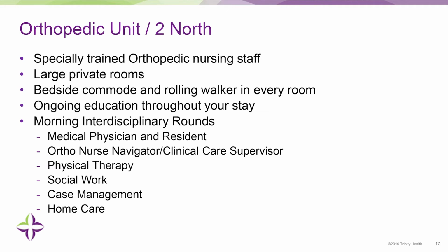So a little bit about the orthopedic unit, 2 North. There are specially trained orthopedic nursing staff, large private rooms. You'll have a bedside commode and a rolling walker in your room to use. You'll receive ongoing education throughout your stay. And we do morning interdisciplinary rounds. So you'll meet with the medical physician and the resident. You'll meet with myself, the orthopedic nurse navigator. Also physical therapy, occupational therapy. And if need be, you'll also meet with our social worker, our case manager, and home care.